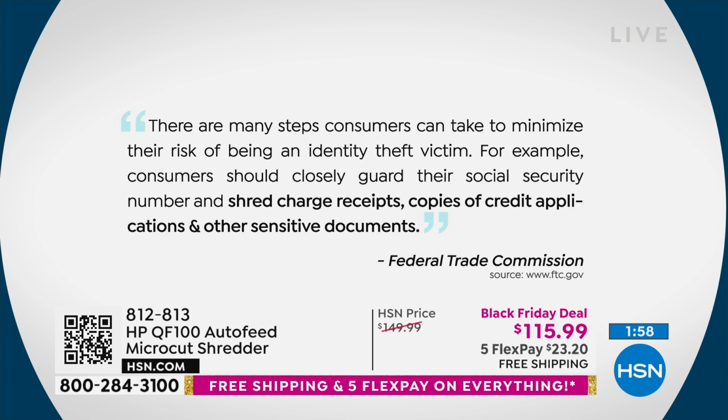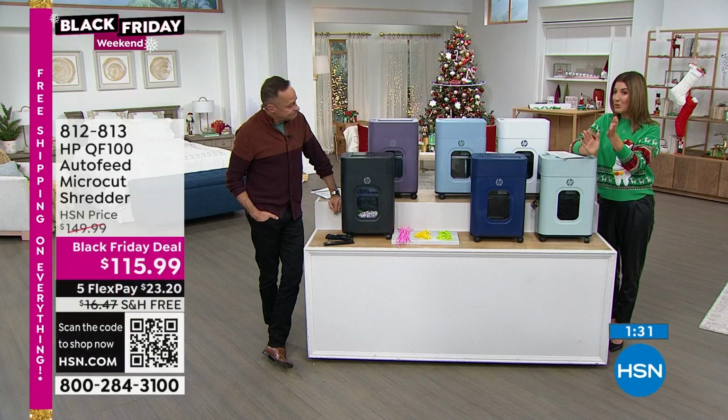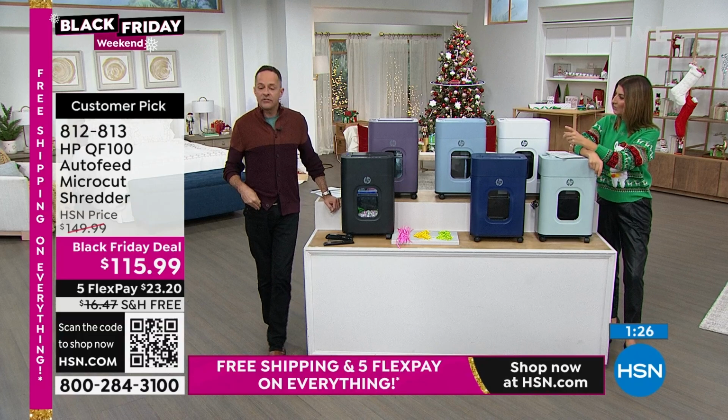What should you shred? Receipts, copies of credit applications, other sensitive documents, medical records. You know, maybe you have old letters from your ex-boyfriend, for example. You don't want your new boyfriend to find. So maybe get rid of those. Photos of your ex-boyfriend, maybe you want to get rid of those. Medical records, junk mail. I mean, think about it. In fact, you can even shred old tax documents, right? If you go back, what, more than 7 years? Oh, so we have some stills that we can show you on that as well that are really helpful.